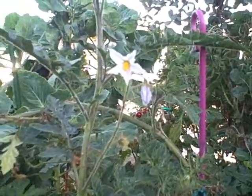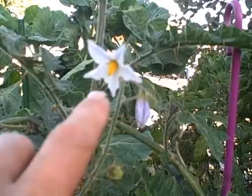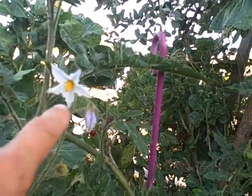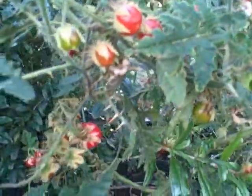Another reason why I like the lychee tomatoes is because they're actually still flowering, even though it's already late October. This thing will probably be producing through January because it's still flowering and will produce more fruit. And check it out, this thing's just totally loaded up.